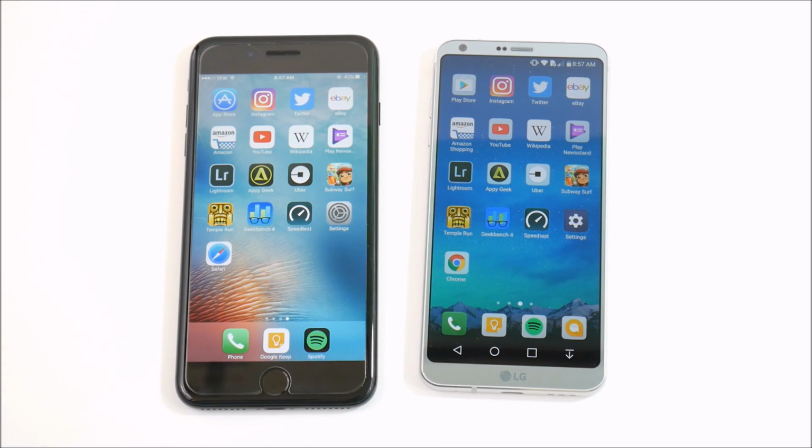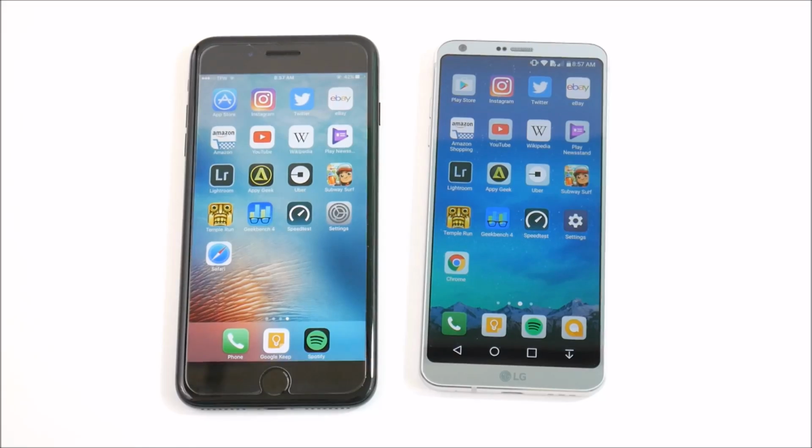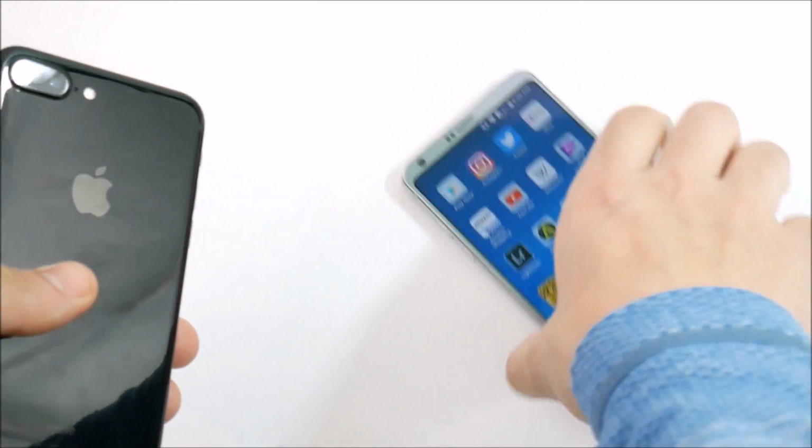So that's pretty much it in terms of price. You've got to take that into account. The G6 is probably the better value here in terms of price. So which one should you buy? Should you buy the iPhone 7 Plus or should you buy the LG G6?